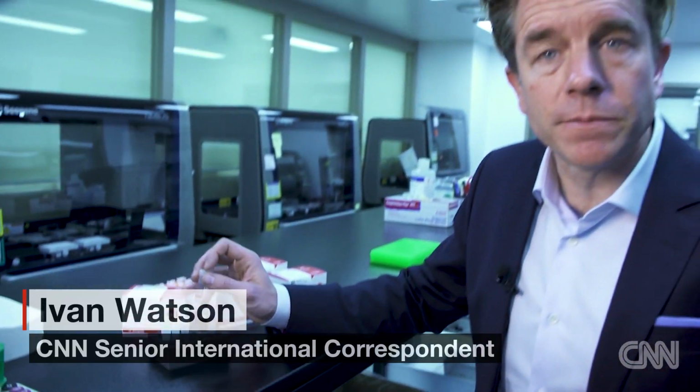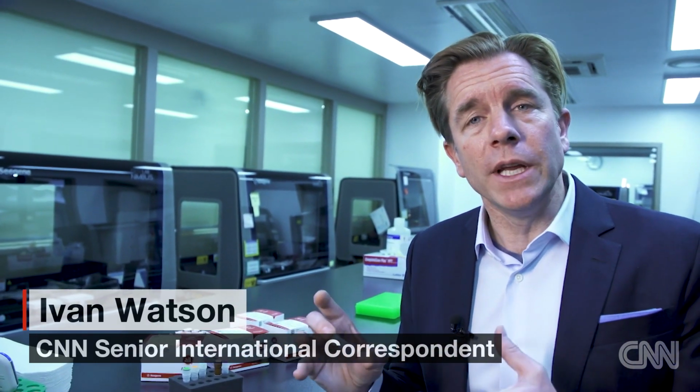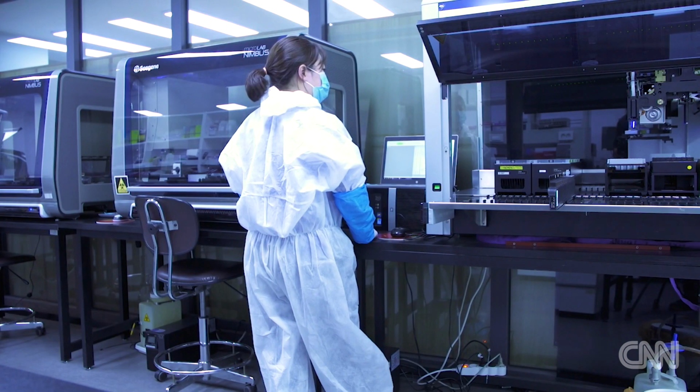These 6 vials, some of which only contain a teardrop worth of solution, are what you need to conduct tests on 100 patients for coronavirus. And that can be completed in just 4 hours.